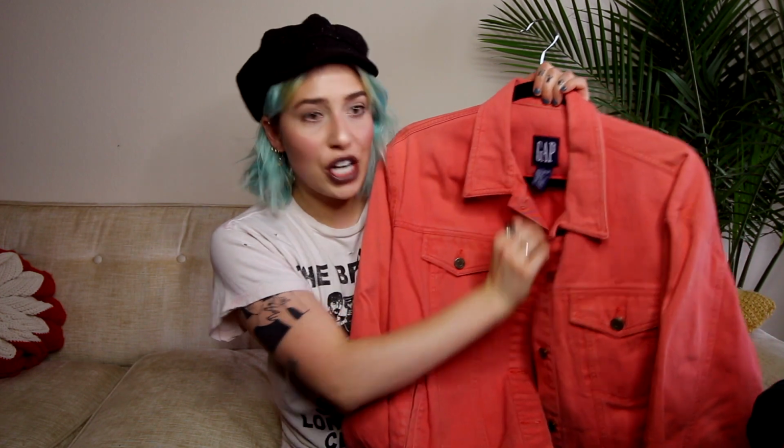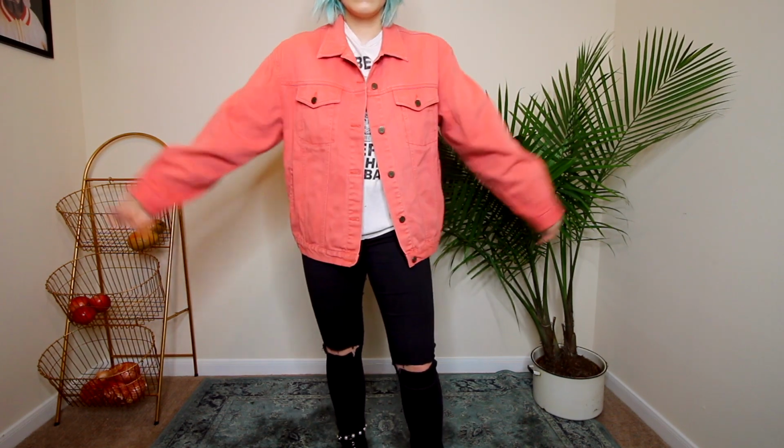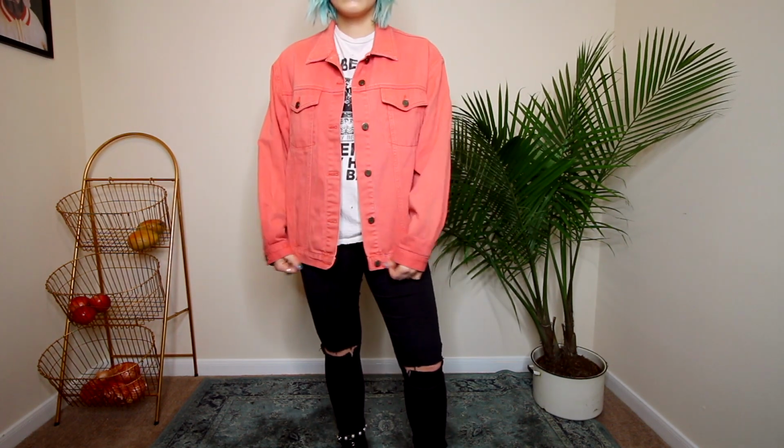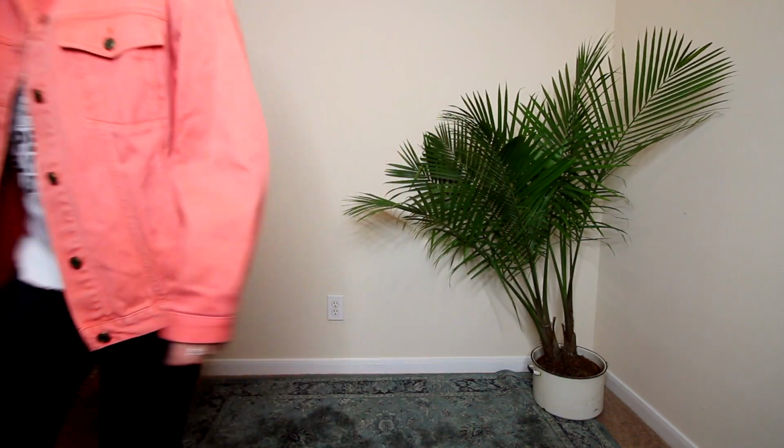Okay, two more jackets. They're both kind of like denim jackets. This one is from Buffalo Exchange and it's originally a Gap jacket. It's this very like tropical corally color. It's pretty oversized. It's a large, but I have been obsessed with this. I also think this is gonna be fun to wear during the spring and summer because of the color. Although I don't know if I'm gonna be able to wear it very often because I don't know how hot it's gonna get here. But like maybe indoors I can carry it around with me and then when I go inside, I'll throw it on.